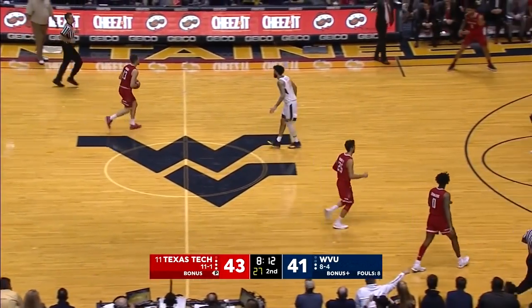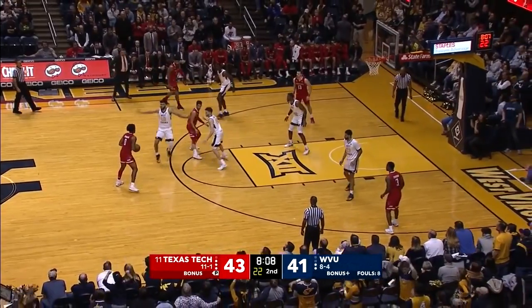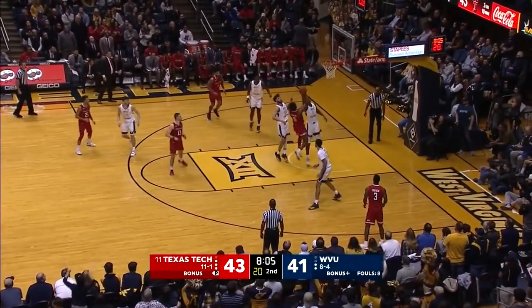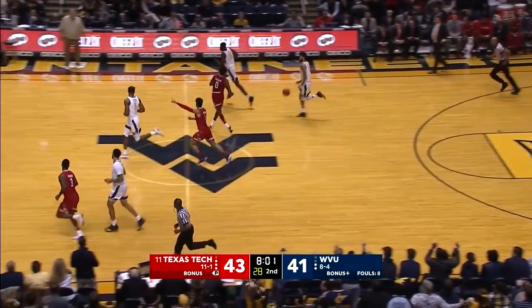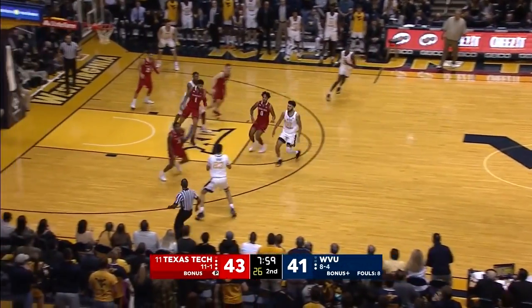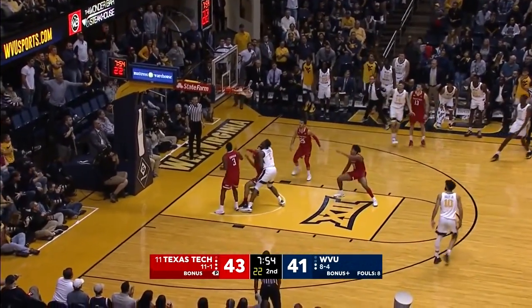And now West Virginia's got to be careful. They can't overextend. They're using all this length out on the perimeter, but looks like they're back in a little bit of a zone here at the top. Now West Virginia can take the lead with a three. They've only hit 3 tonight. They're 3 of 12 from outside the arc. West, yes!